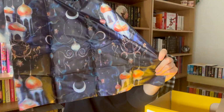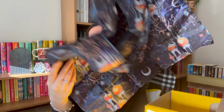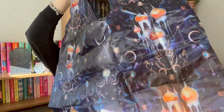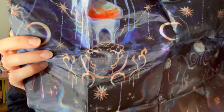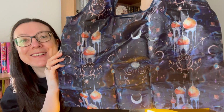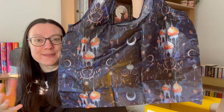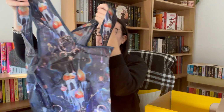Oh, it's a shopper. It's a shopping bag, and it's quite a big shopping bag. So I think it might be the same on both sides. On the side I can see it says the night market within the design. Let's see if it's the same on your side. Yeah, there it says the night market. So I'm going to be honest, there are night markets in so many books, so we're going to have to find which fandom this is from, because it probably is fandom specific, but it could be from anything. So this is very large, and it does feel like that waterproof material.